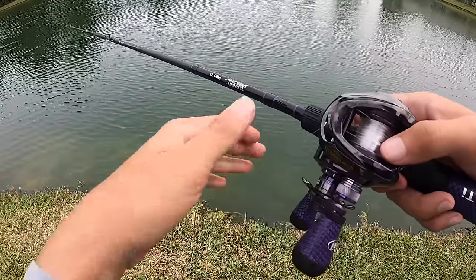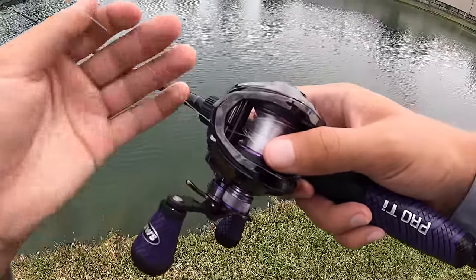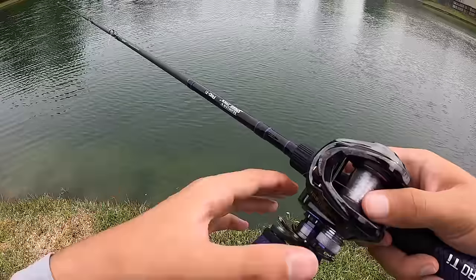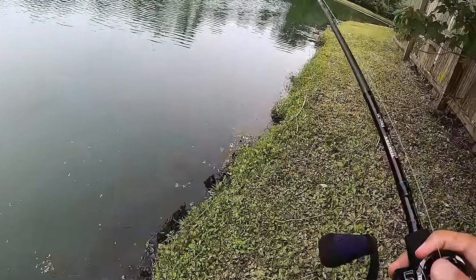I am not even gonna show y'all. I just backlashed the soul out of this reel. I went to cast and I just hit the lure on the grass. It took me like 5 minutes to get out. Hey man, it happens.